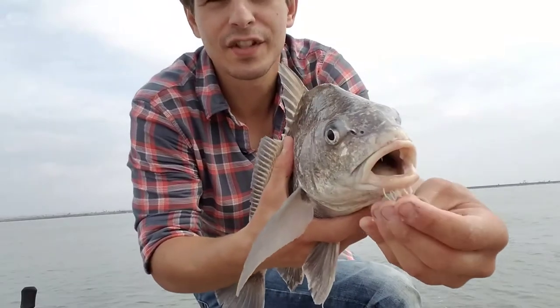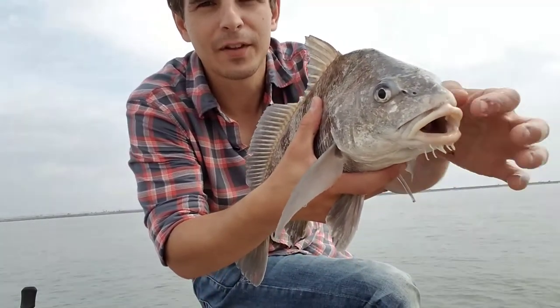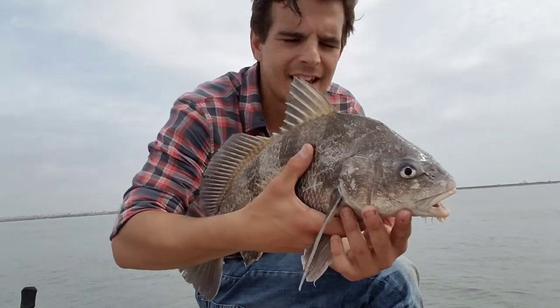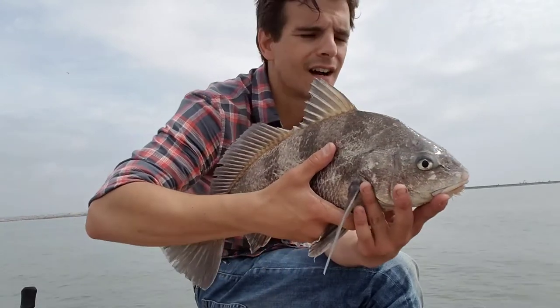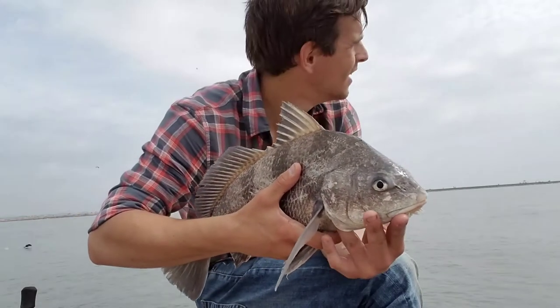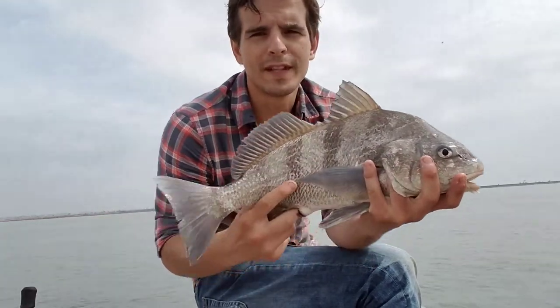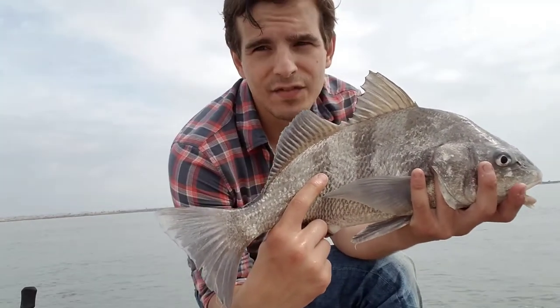Anyway, a cool thing about these fish, if you look right under his chin there, you'll see those barbels, just like a catfish. I mean, they're not long whiskers, but same purpose, sensory perception while he's hunting. Now, this fish is probably the right size in terms of bag limit to keep. If you are interested in catching black drum for food, this is about the right size to eat them. You don't want them a lot bigger than this, or the meat doesn't taste very good.